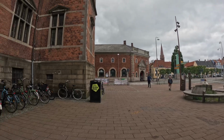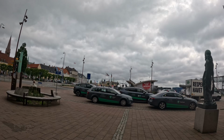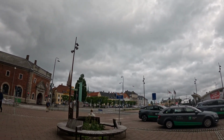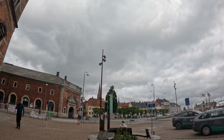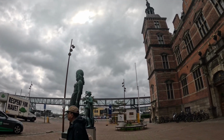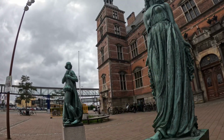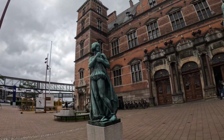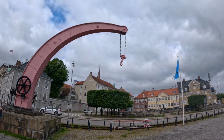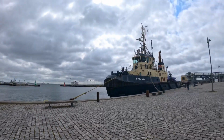This is the view as soon as you walk out of the train station. That's quite nice. Lots of boats and some spires over there in the distance. It might be Kronborg itself. I think it is actually. Some statues entering the train station, and the train station itself. Look, a hook. But that's not what this little clip is for. The boats are cool too.